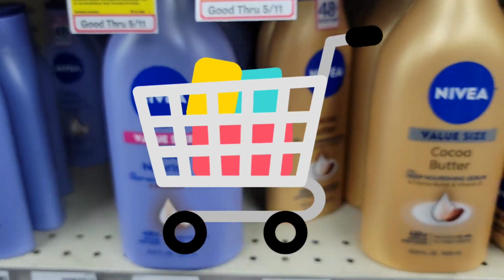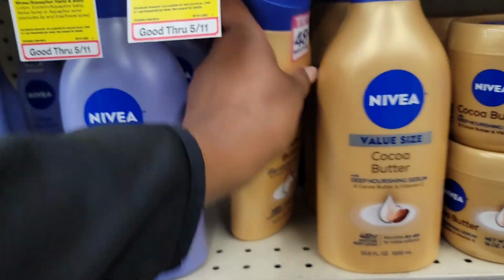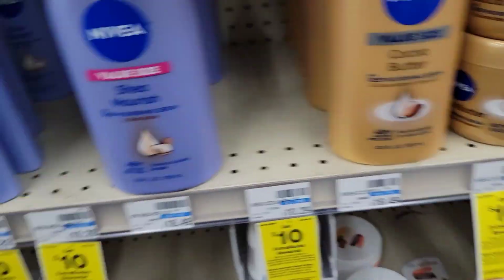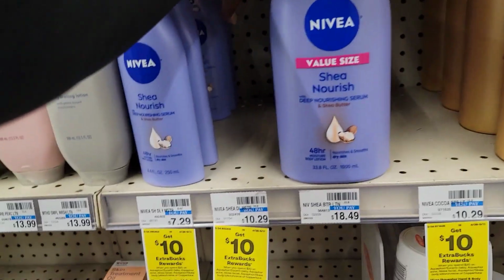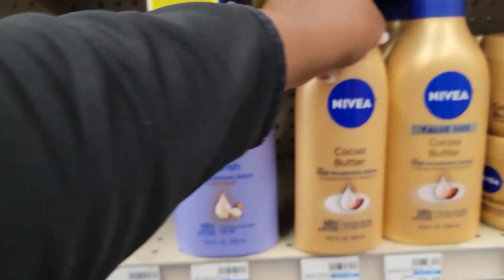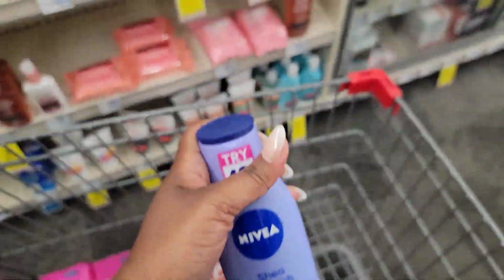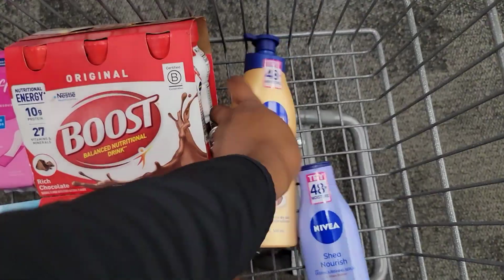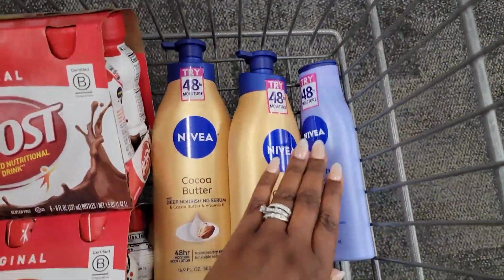Oh, that one's torn. Let's put it in the cart. Put it in the cart. And we gotta get one of these. Oh, let's put that one back. Put it in the cart. They're in the cart.